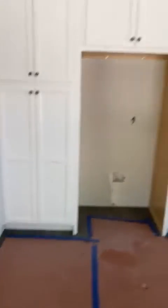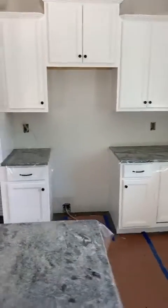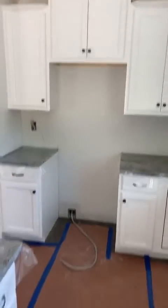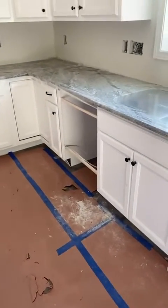No traditional pantry, but this cabinetry offers quite a bit of storage space. That's where your fridge is gonna go. Your stove and microwave will go there. And your dishwasher would go right there.